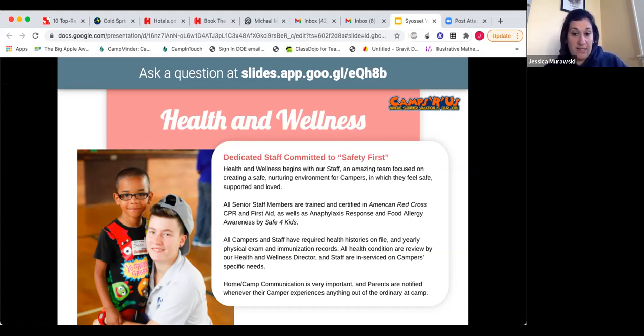Our nurse's office is air conditioned, as well as all of the classrooms that the campers will be in throughout the day. And we will cool your child down and give you a call, just letting you know that your camper was brought in and needed some assistance. We ask that campers bring in their health records. It is required that all campers have a physical and health records as well as immunization records, and those are put into the computer system as well as kept in the office.